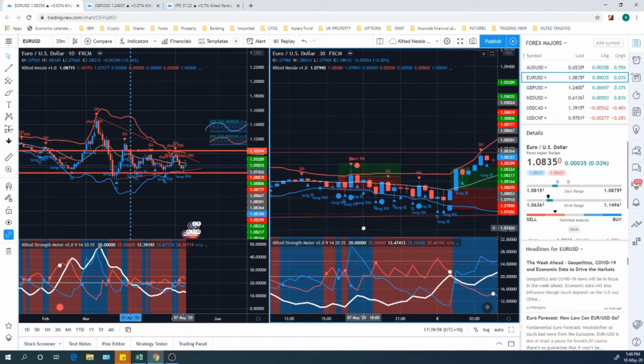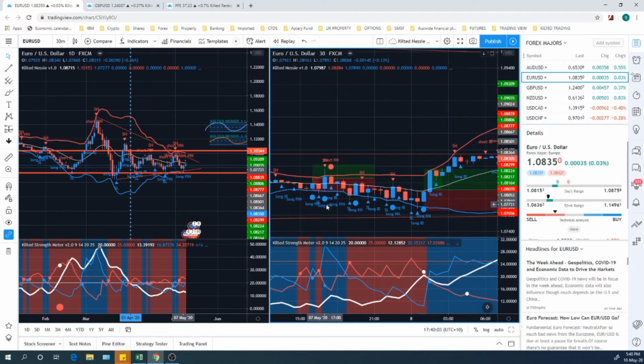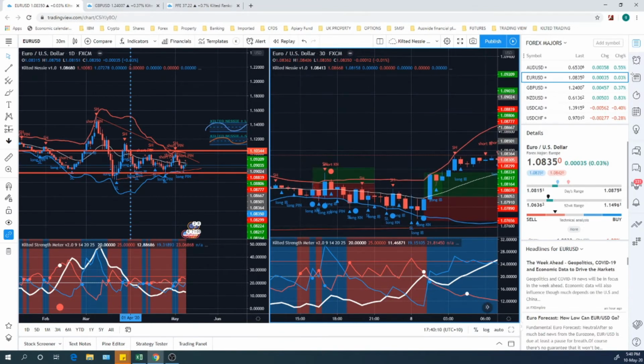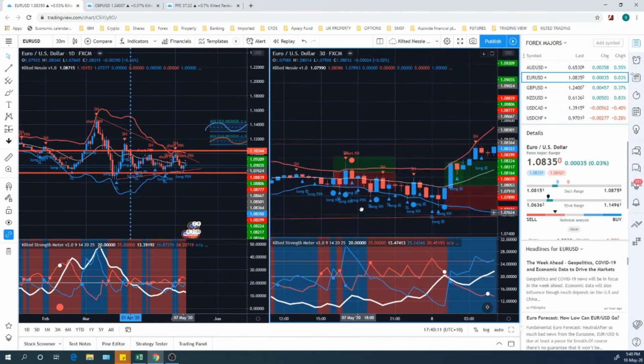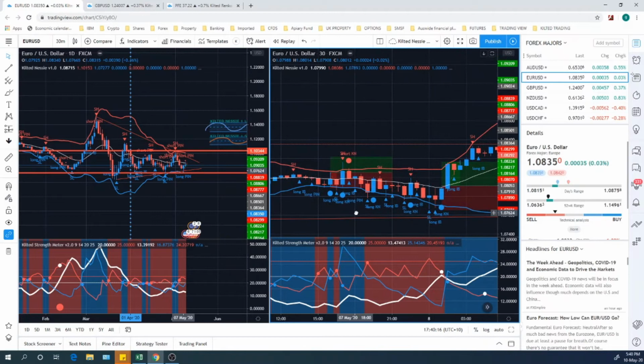So let's have a look at some other setups here. I think this one actually looks like a failed setup, which is always good to show you guys, because there's no point just cherry picking the good setups. Let's have a look at one that actually failed, because every system is going to paint losers, make no mistake about that.